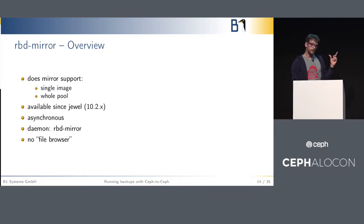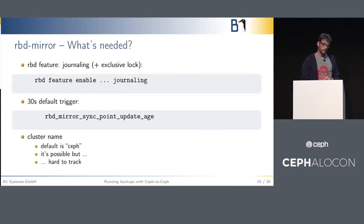So what is needed for the rbd-mirror? You have to enable a feature. Sounds easy, right? But what if your current workload is based on RBDs that are mapped to the kernel, or over the krbd module to mount the file system on that? Did you know the message "feature is not supported, disable that", and all these long parameters? Yeah, you know what I mean. Sometimes it's hard to enable the feature.